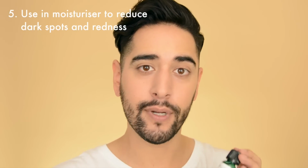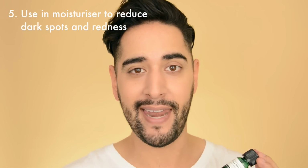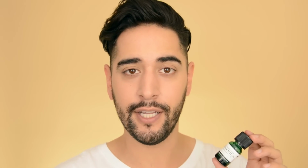Diluted tea tree. Number 5, sticking to the whole spot thing, a few drops of this in your daily moisturiser can help get rid of scars and dark spots left over from acne, and of course prevent any more spots or acne appearing. This isn't going to mess with any of the ingredients because it is very natural, and you're also going to find tea tree in a lot of teenage to mid-young adult moisturizers anyway.